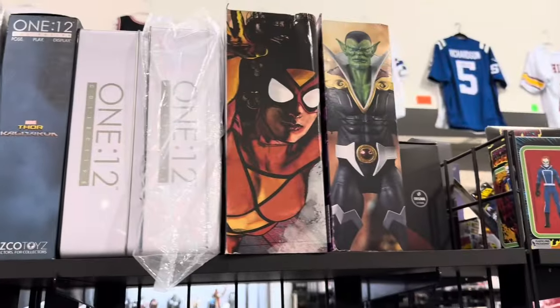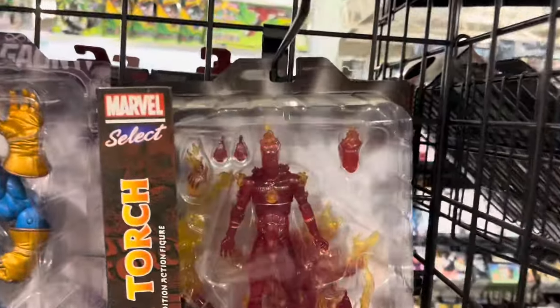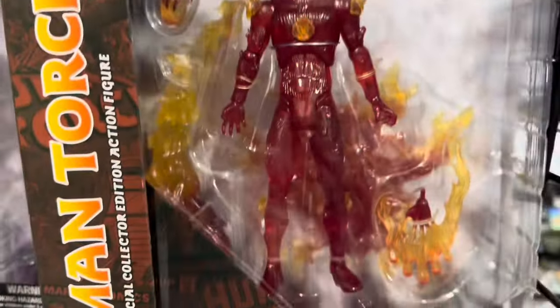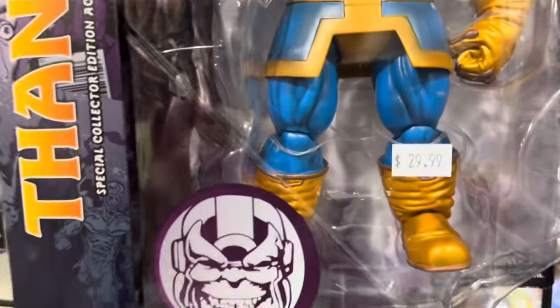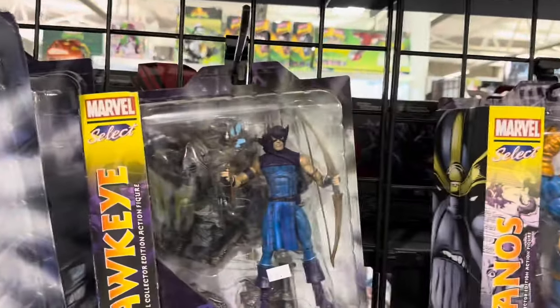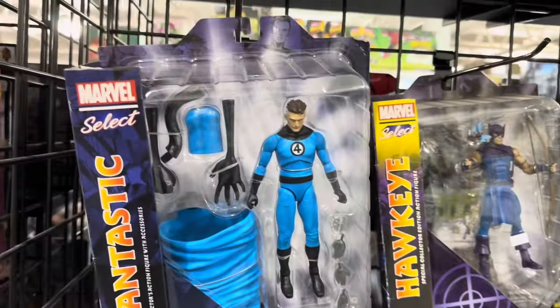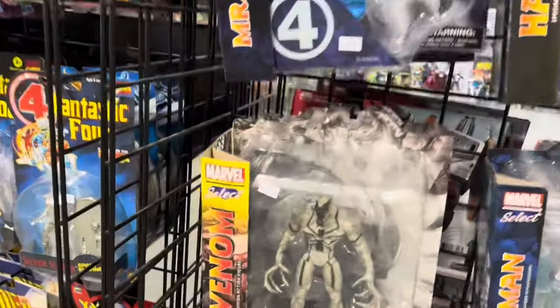All right. A Human Torch right there, $130 for him. Looks like they want $130 for Thanos and Death. Same for Mr. Fantastic and Hawkeye. Anti-Venom.